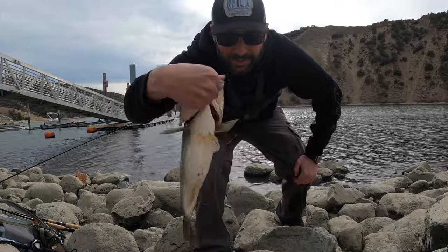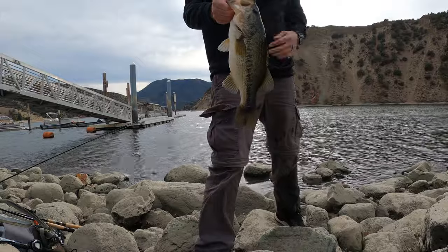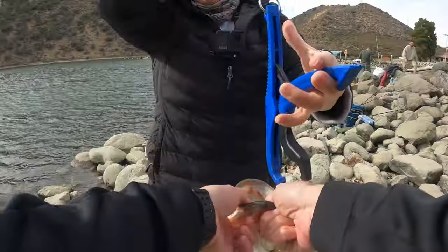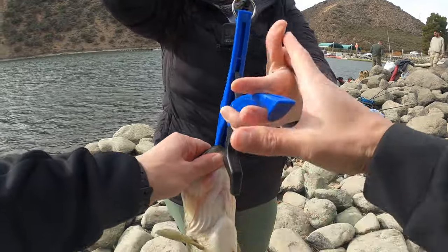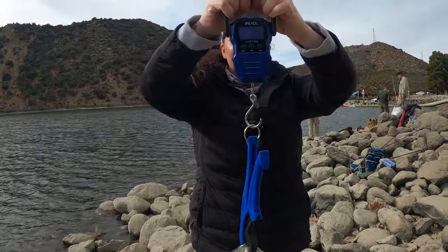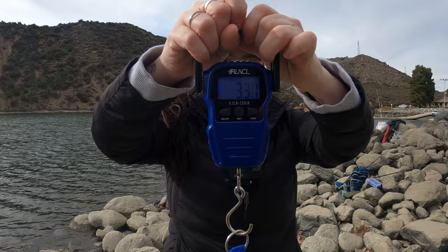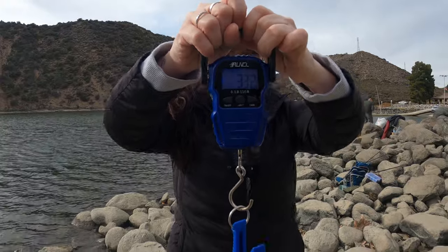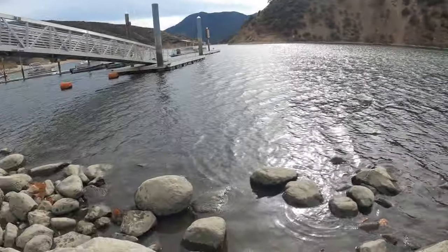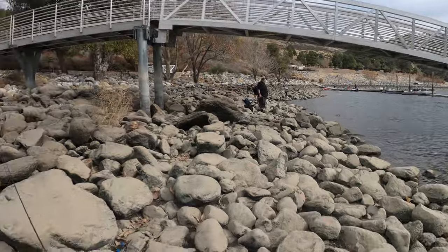I'm not sure as the last one. We're gonna weigh it and find out. Last one was 3.25 on the dot. Beautiful fish though. Hang on. Go deeper. Ready? Yep. 3.31. 3.30. That is a different fish. Sick, dude. Wait, I need a picture. It's a different fish. That's awesome.